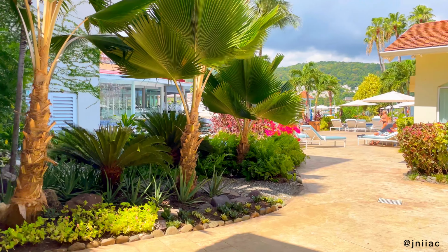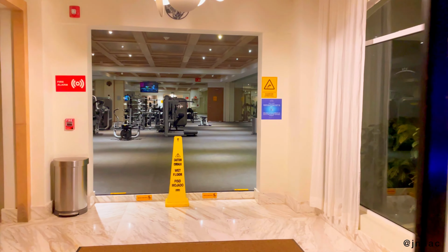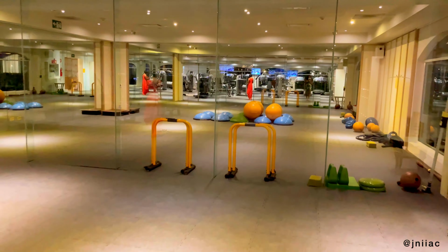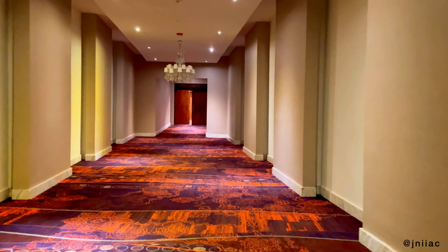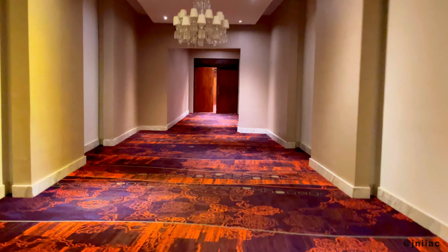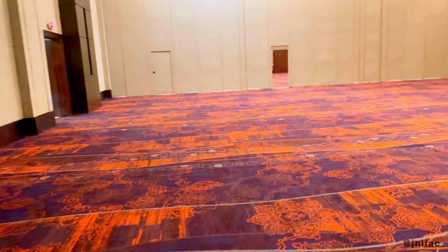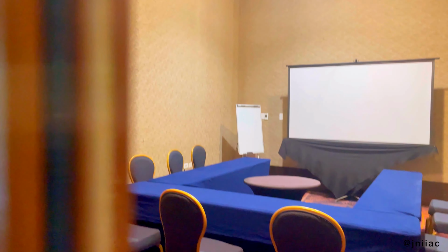And then just outside we have the fitness center with lots of machines and equipment. And then as many of you know, I'm an event planner, so I definitely had to check out the ballroom area that's typically used for weddings. It's definitely spacious, and there are also quite a bit of meeting and boarding rooms as well.